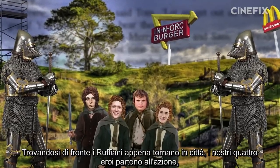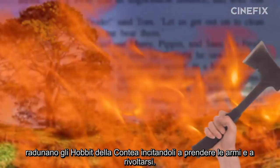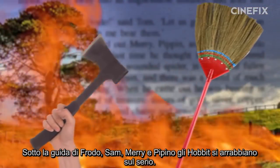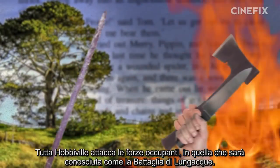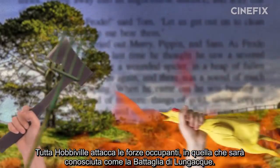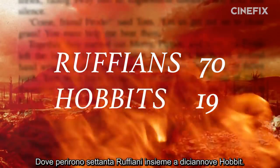Faced with ruffians as soon as they get back to town, our four heroes spring into action, rallying the hobbits of the Shire to pick up arms and revolt. Following Frodo, Sam, Merry, and Pippin's lead, the hobbits get real angry. All of Hobbiton attacks the occupying force in what becomes known as the Battle of Bywater, in which 70 of the ruffians were killed along with 19 hobbits.